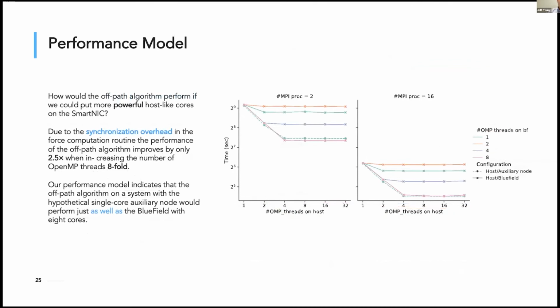So one of the final things we did in this work and this paper is that we took that performance model and said, okay, what if I took a Broadwell core, maybe a Broadwell-like CPU core, and put a small version of that on the SmartNIC instead of the ARM core? Or, let's say, if I put a much more powerful ARM core, like a V9 SVE type CPU.